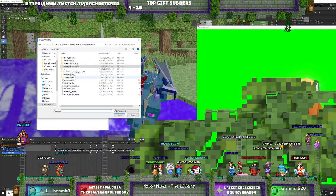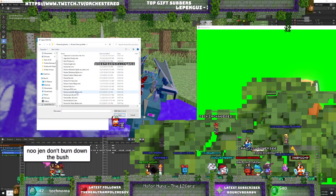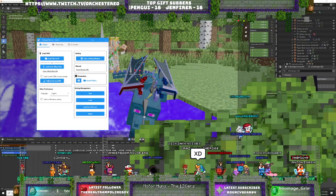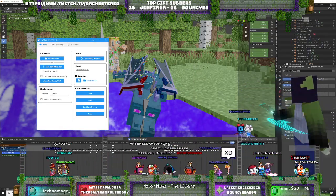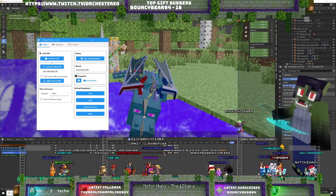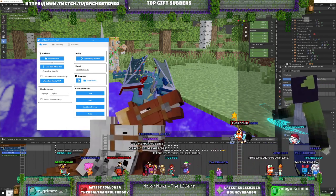Are we going for the green one, I think? Grim Mage. That's the one I think we're going for, right? The one that turns me into a goblin-esque wolf. Goblin-esque fox. Goblin fox.